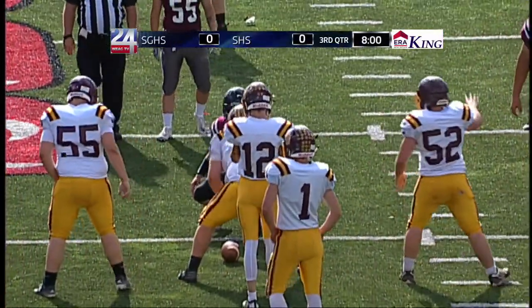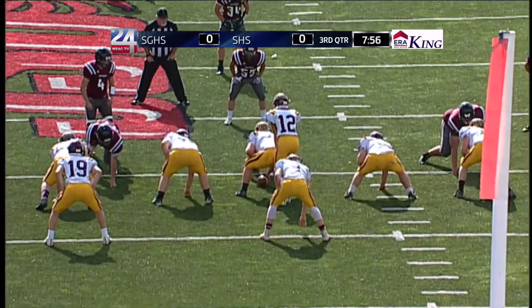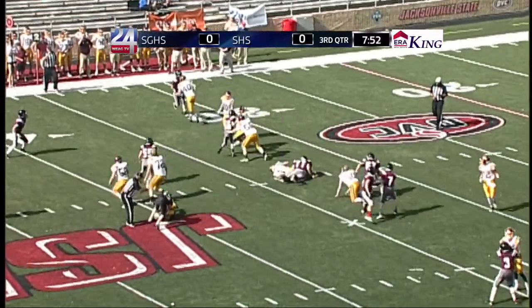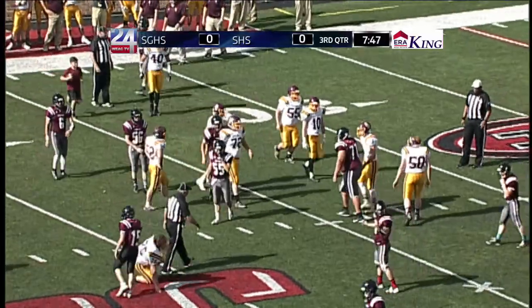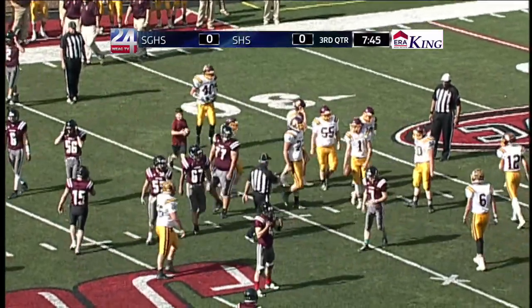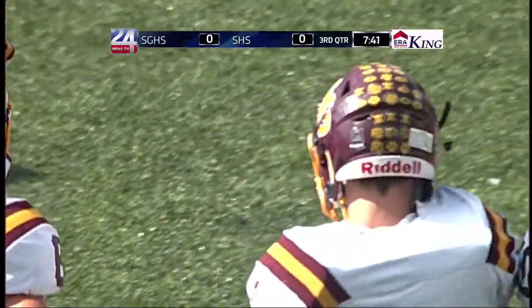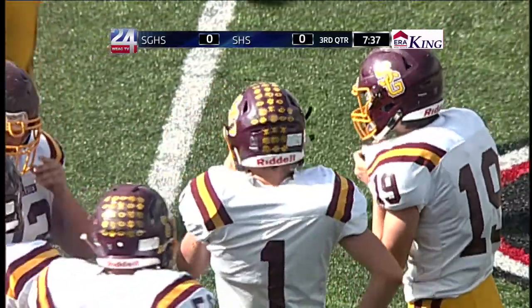Spring Garden has really done a good job of creating some consistent winning there under Coach Howard the last few years. A community that provides a ton of support in all sports. Here they give right up the middle to Luther Welsh, and he stumbles forward back to the line of scrimmage. So again, no gain. 3rd and 11 now for Spring Garden.